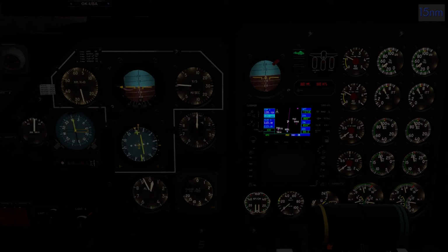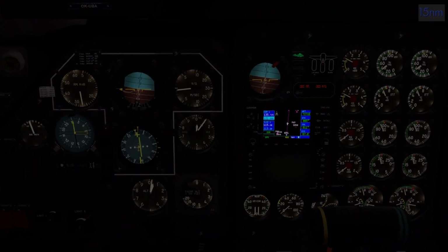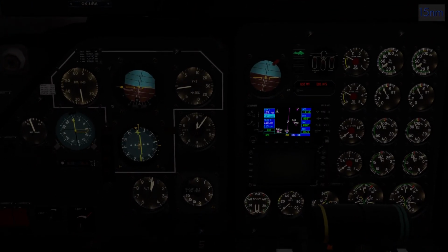Alright, we're at 10,000 even. Let's see if I can stay level here while I try to intercept this manually. Again, autopilot is not on yet. Alright, so as soon as we hit 10,000, because I got a little high, I'm going to engage heading or alt on the autopilot and see if that is how that works.